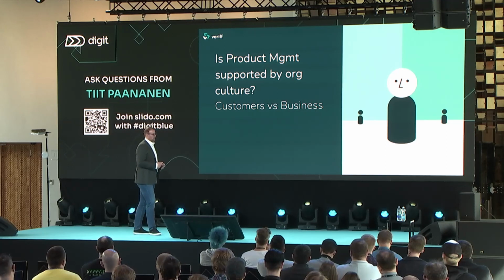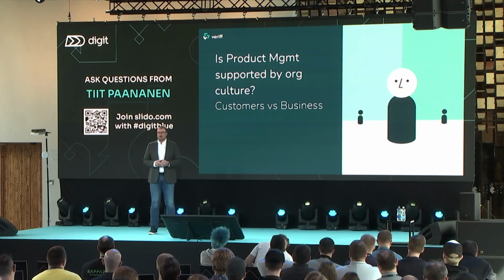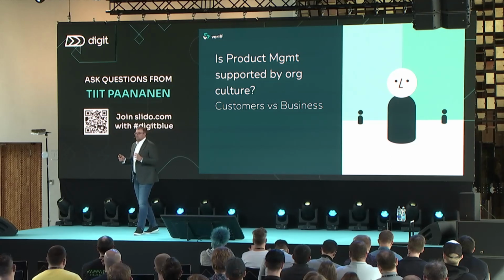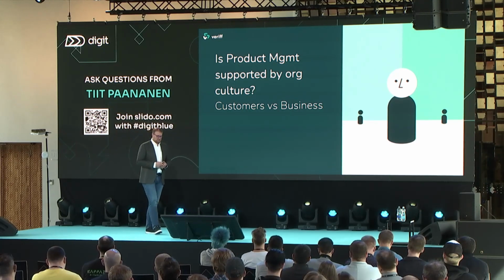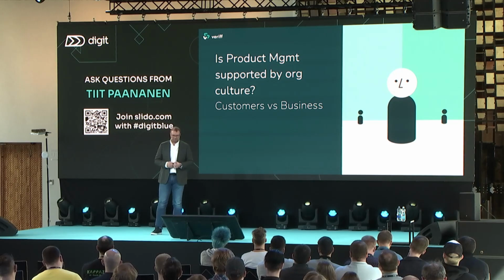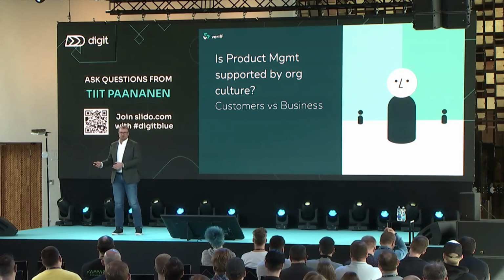which is really important, and I'm coming back to Veriff as well, is: is your product management actually supported by the whole culture of the company? So there are two conflicting goals in product managers' lives, basically. One is, of course, that you need to deliver something valuable to the customers. And then you need to deliver something valuable for the business.